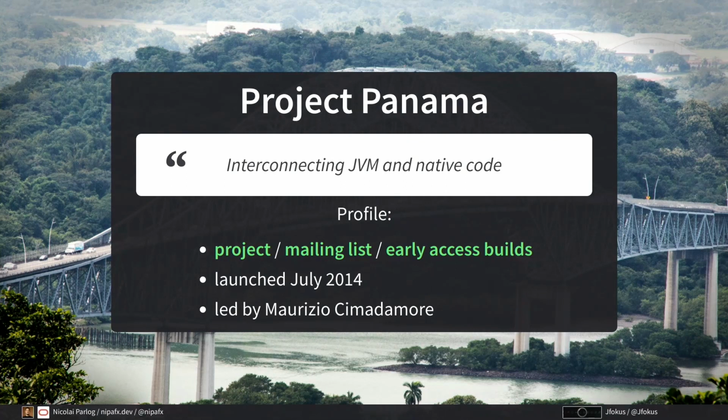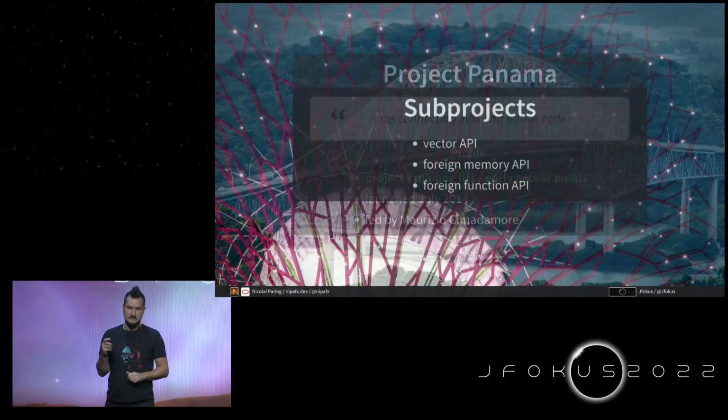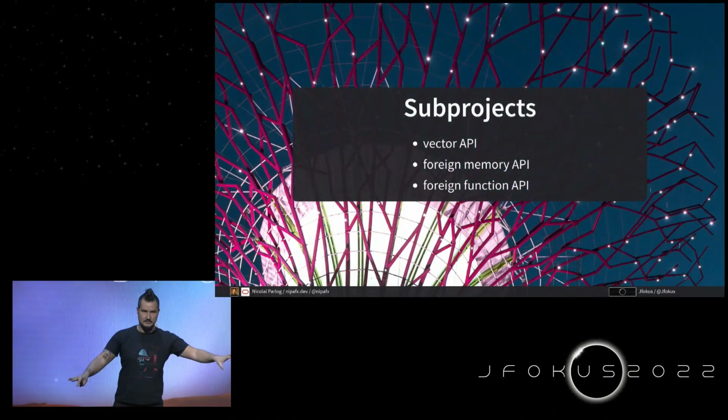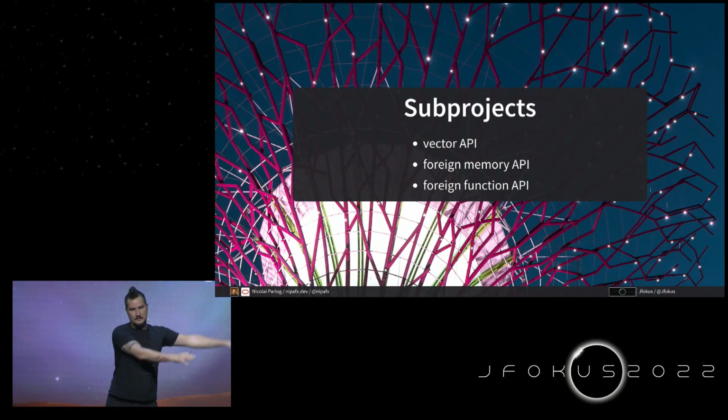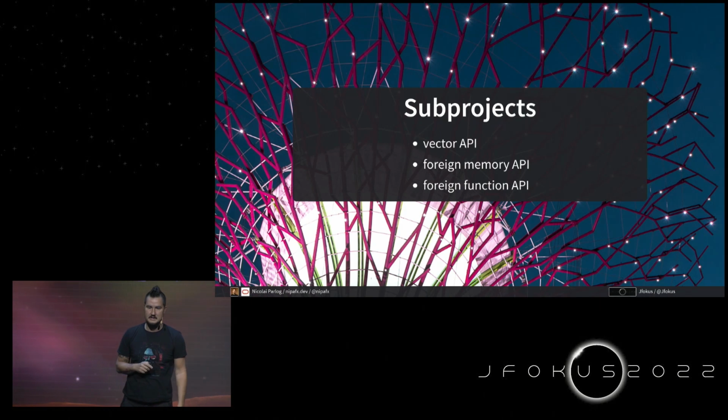OK, so let's talk about Project Panama. Totally different project. I'm going to abandon whatever we just talked about. Project Panama is about interconnecting the JVM and native code to make it easier to do things that are closer to the metal, so to speak. Once again, all the links. Launched in July 2014, led by Maurizio Cimadamore at the moment. There are different sub-projects. There's the Vector API, which is totally its own thing. And then there's the foreign memory and foreign function APIs, which are connected, but you can view them separately.